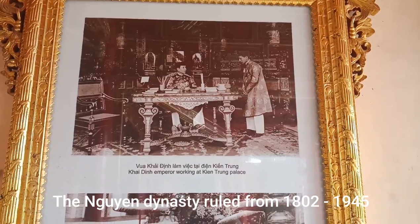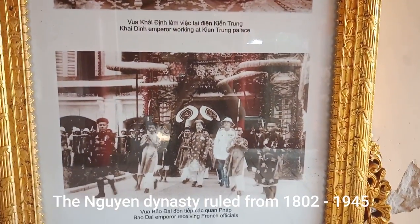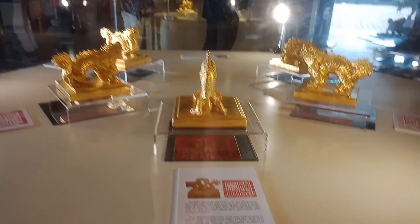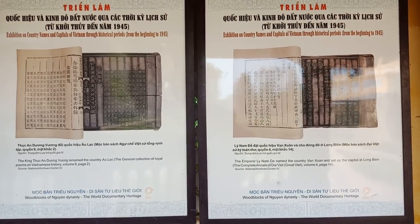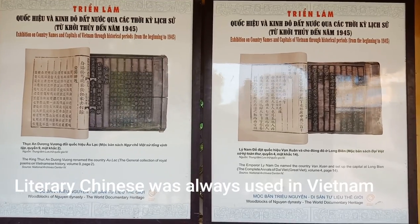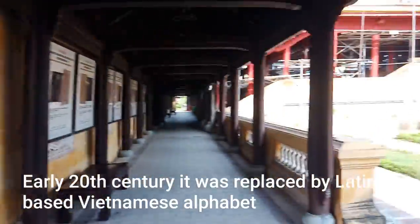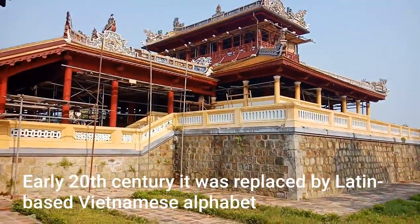Still kings until 1945. The imperial seals in gold. I'm curious, these are wood blocks from the Nguyen dynasty, but it's Chinese, isn't it? So I wonder, also the little coins. So I wonder, did they write in Chinese, or is that Vietnamese, old Vietnamese?